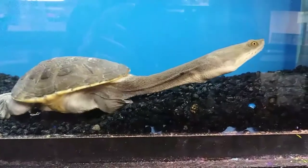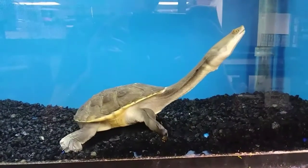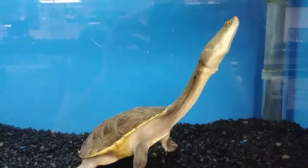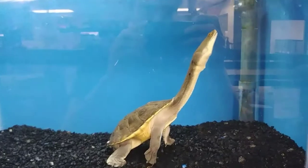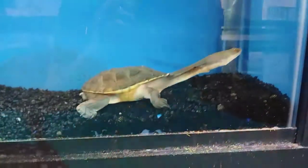In other turtle news, this is a snake neck turtle from the store I work at. I did end up taking him home. So I've got him at home now in about a 100-gallon tank. He's really cool. So I'll probably do a video on him coming soon, maybe next week or two.